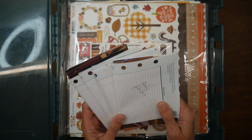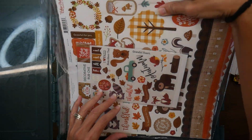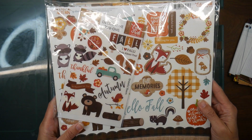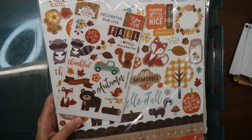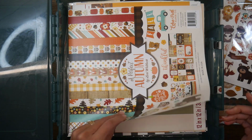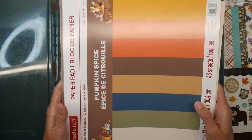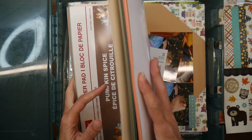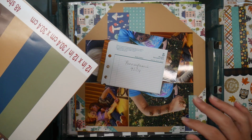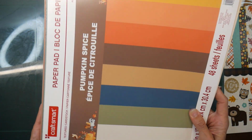So I have some pictures left that I haven't scrapped, and then I started to get into this Echo Park A Perfect Autumn collection, but I didn't actually do anything with it. I just opened it up and looked at it, got a feel for how it would work with some of the pictures. This is the one I was working on. I had taken this cardstock pack from Michael's with me just because it had some fall colors in it that worked with the fall collections I took, but also worked with one of the other collections that I took. The colors also coordinated. So this was the cardstock that I worked off of.